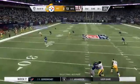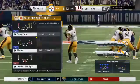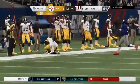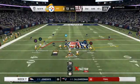On 2nd and 12, Roethlisberger. He'll find Smith-Schuster. That's complete. And he'll be out of bounds, but able to get it up past the 45. 15 yards on the play. 1st down. This offense finding its legs now. Here's another 1st and 10.